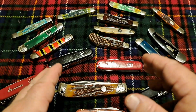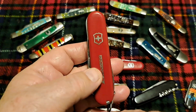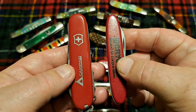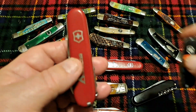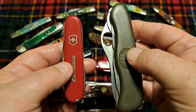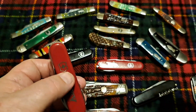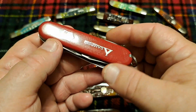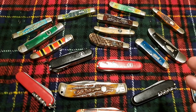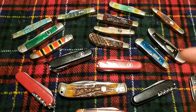And then they've also taken and used different size knives. So you have a 91 millimeter version, you have 84 millimeter versions, you have a 58 millimeter version, and then you have a 111 millimeter version, all with different tool sets. That creates a lot of collectability within that knife. So the greatest draw, I think, on these knives is the tool sets. You see a picture up there.